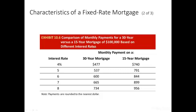Fixed rate mortgage. So you can see the payment just screams up. Same amount goes from 477 to 734 because of that interest rate change. So that's why you refinance, typically when it's a percent lower or so. And yeah, I refinanced twice in the past couple of years. And now that interest rates are starting to go up, it will pay off.